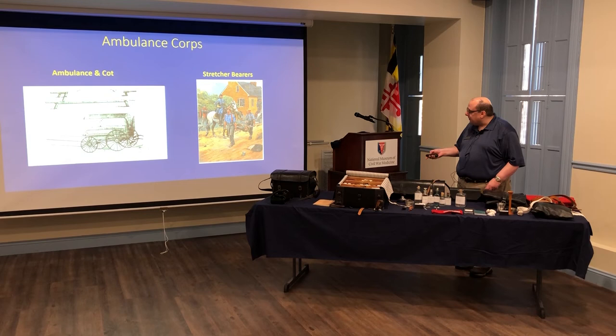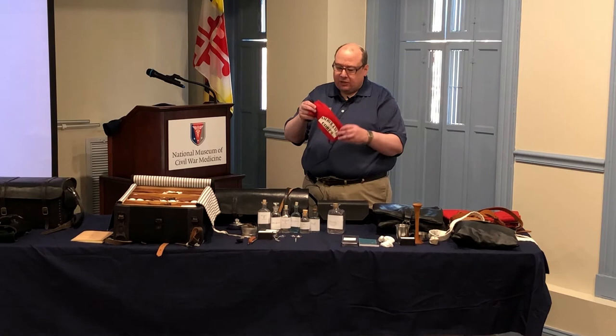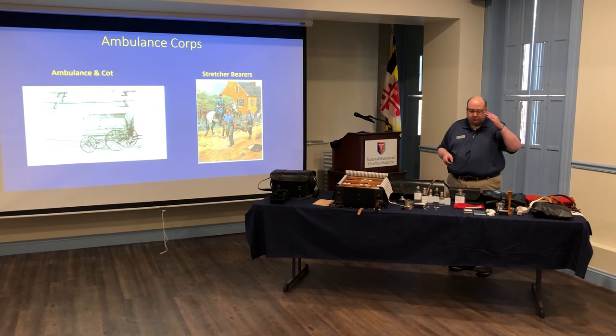just like the U.S. Letterman system, they too had a way to distinguish stretcher bearers. And the way they distinguished them was basically a band like this. It can either go around your arm or around your hat. This is a print from Don Troiani, he calls the Confederate Medical Service, and you can see right here that band, that ambulance corps band, and this is how they distinguished stretcher bearers out in the field.